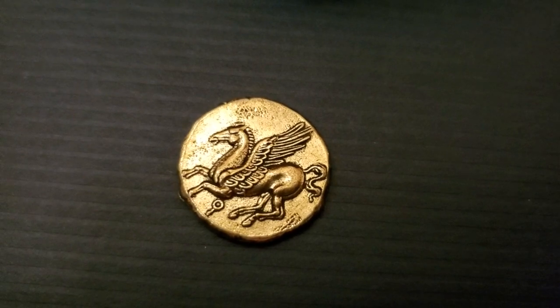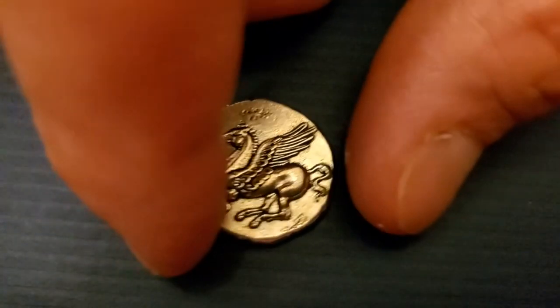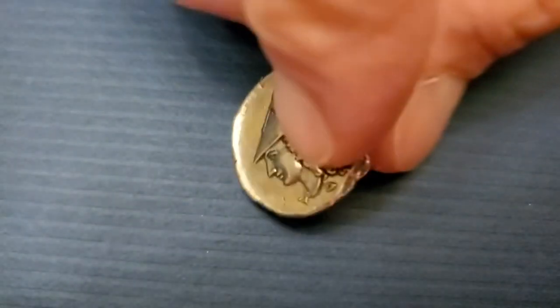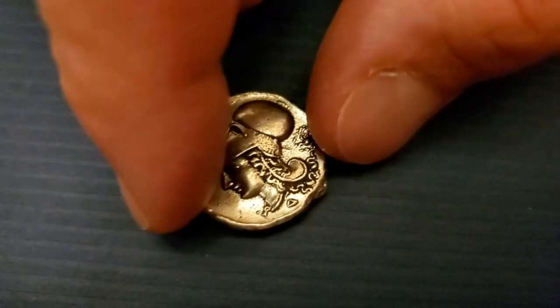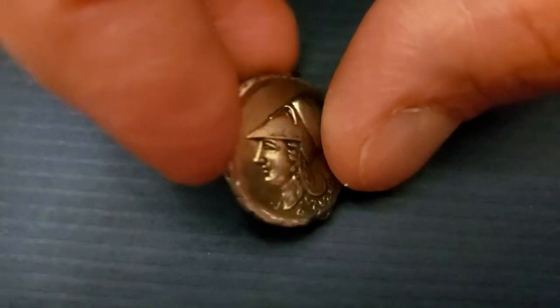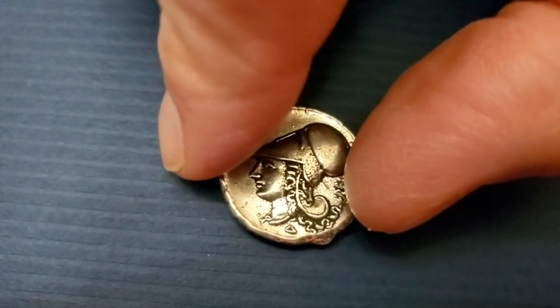Again, the obverse has a Pegasus flying left with Koppa, an archaic Greek letter, often signifying a number, below. The reverse has the head of Athena facing left in a Corinthian helmet, with a Greek letter below her and behind the neck. There is a partial image to the right, but most of this is off the plaquette.